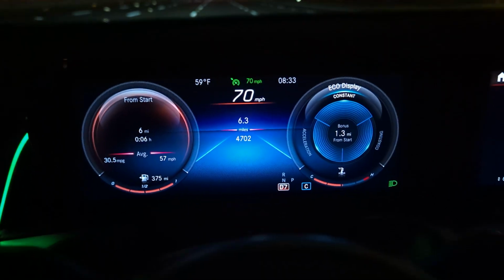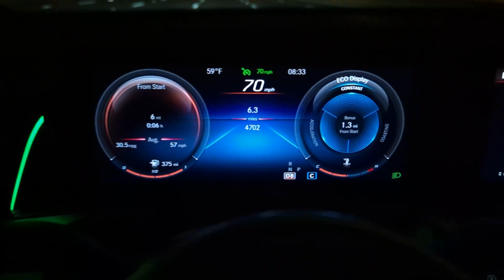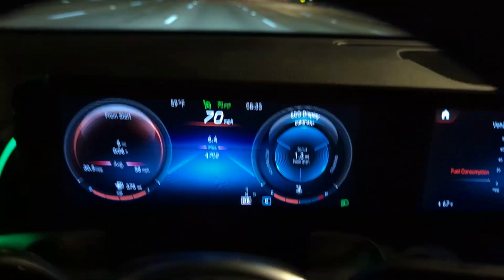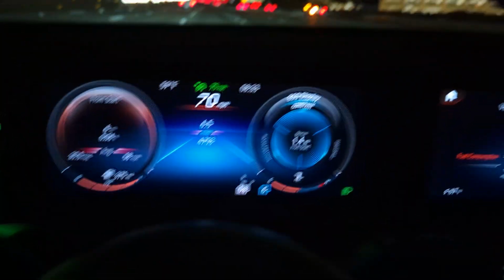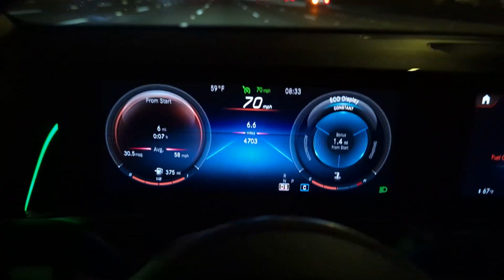I have the cruise control set to 70, much to my chagrin. Cruise control in this $48,000 Mercedes is not an adaptive cruise control system. It's just standard cruise control. So there is that, but no matter, we're going to make it happen.